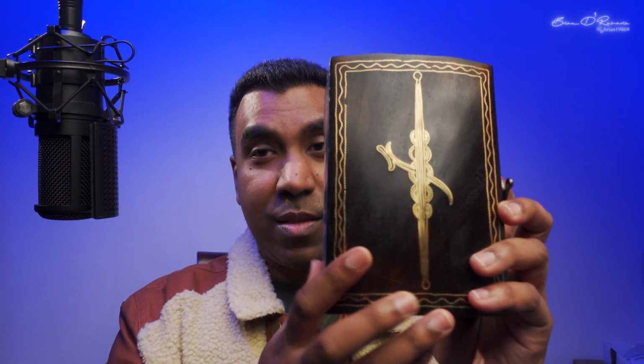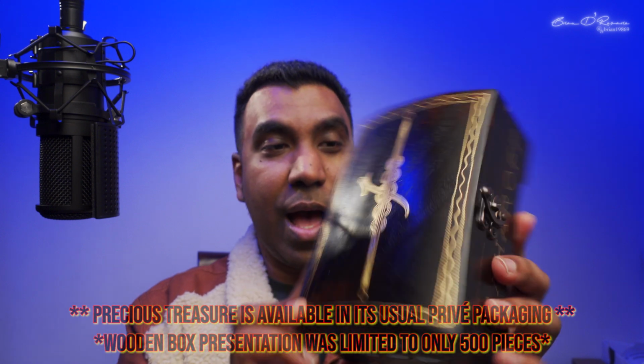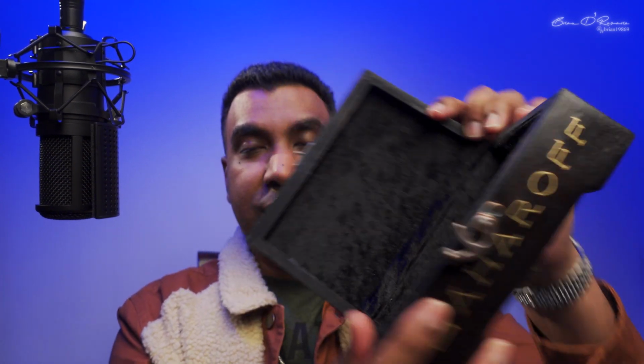The only few things I'm going to show you are the beautiful wooden box. It's a limited edition wooden box, so I got one or two out of 500, so only 500 of these were made. Very heavy, very luxurious, and just look at the interior. Velvet, high quality interior, beautiful stuff. Great job over here, George.